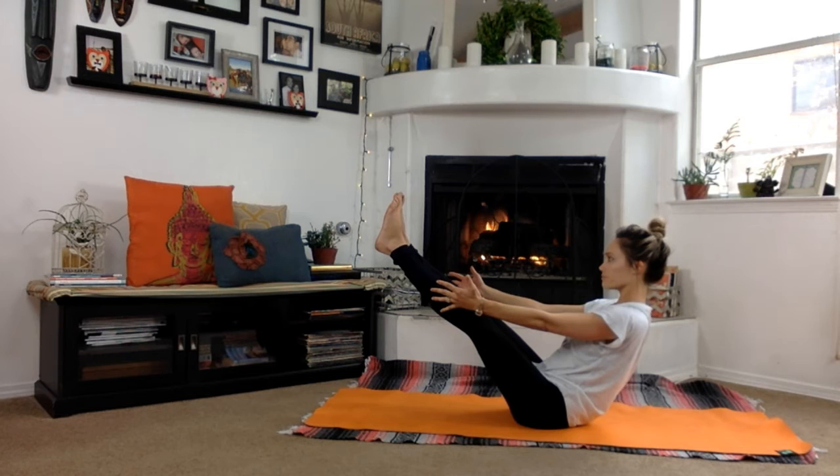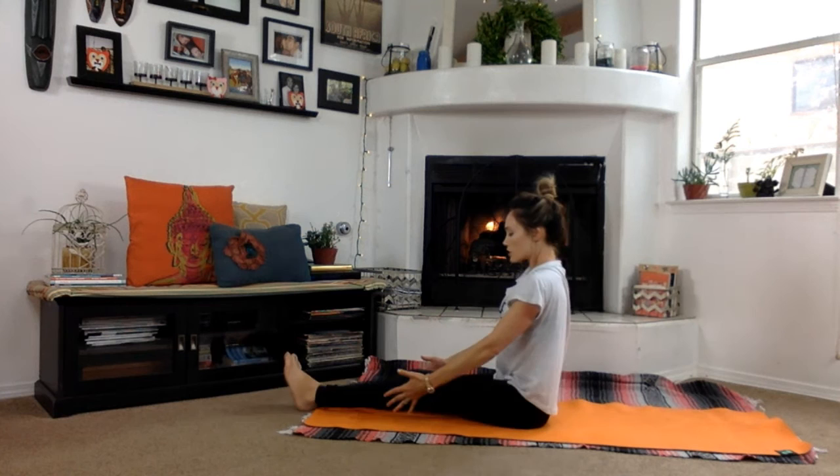Slowly release the feet down. You can separate the legs about hip width apart. So rather than coming into Paschimottanasana, we're going to do the yin version of the pose here. This is called caterpillar pose. So rather than lifting the heart and trying to hinge with a flat back, I want you to actually slouch and reach for the feet.